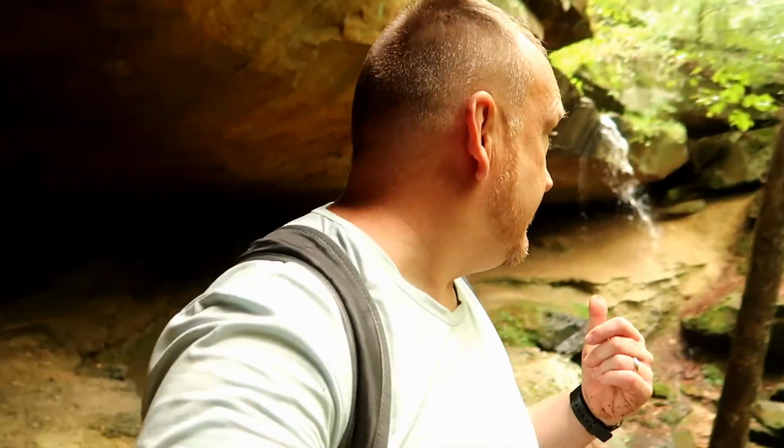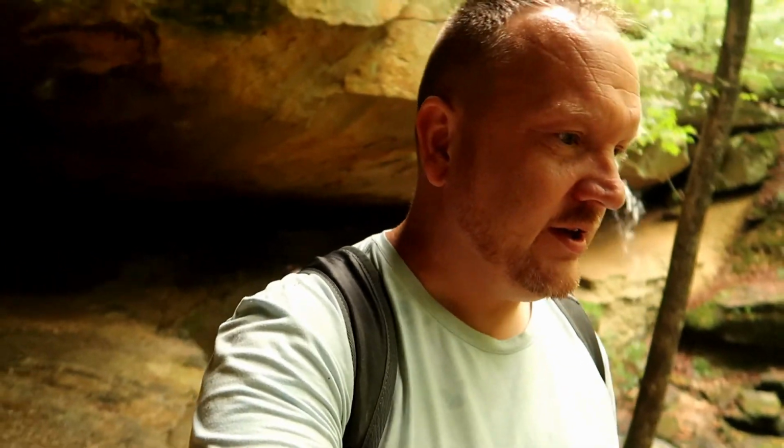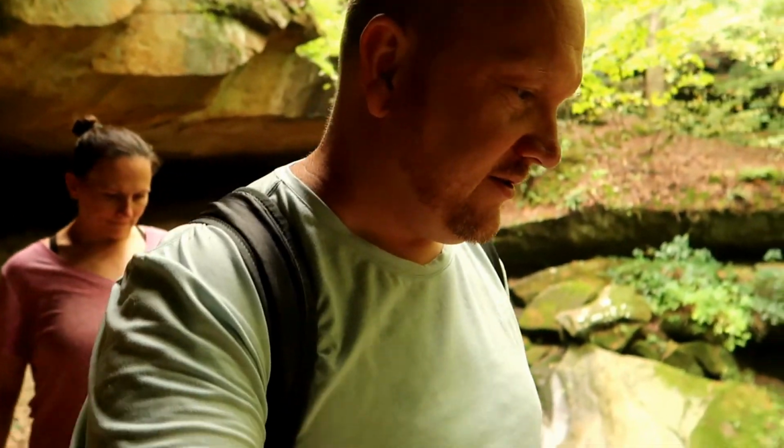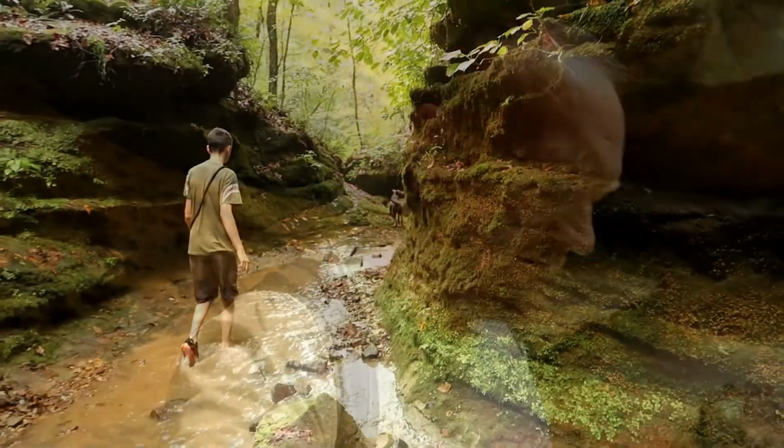It's a short little distance we walked. Found this waterfall here. This looks like more of a seasonal thing. We got off the trail a little bit, and then got on the trail, and now we're off the trail again.